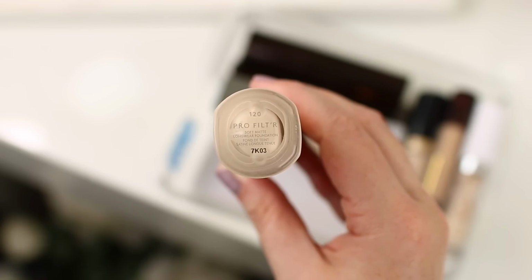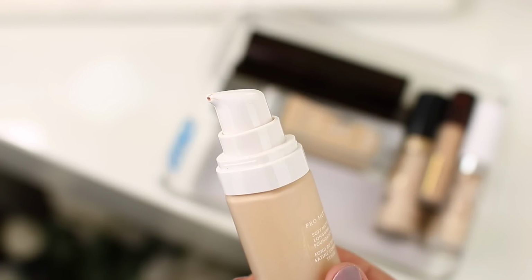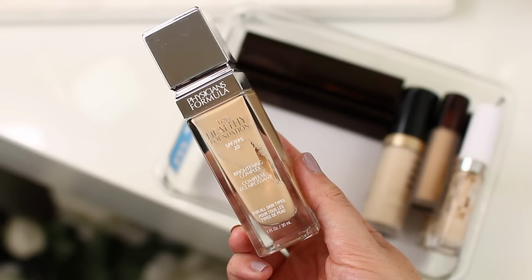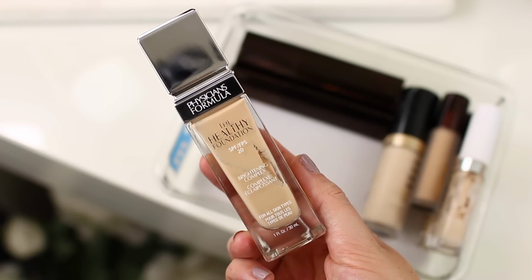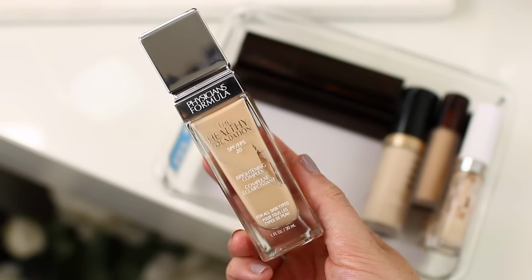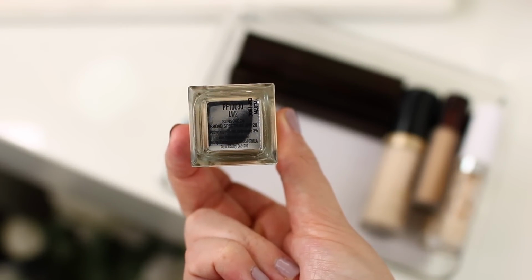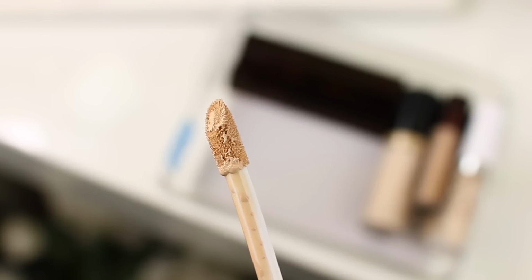They give me really good coverage, and they stay in place really well, and the colors just seem to balance each other out. Then I have the Healthy Foundation from Physicians Formula, which is my go-to daily foundation. It's lightweight, it gives good coverage, and it's really beautiful. It's just not necessarily super long-lasting, but it is a really good daily option.